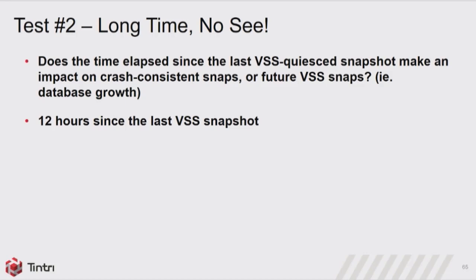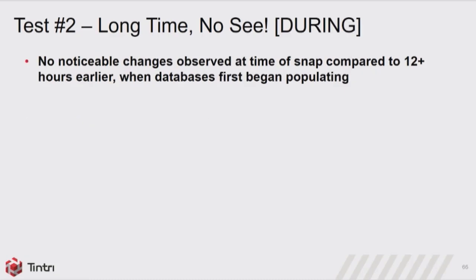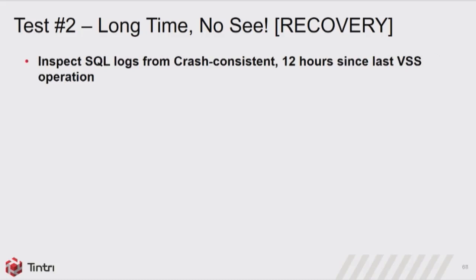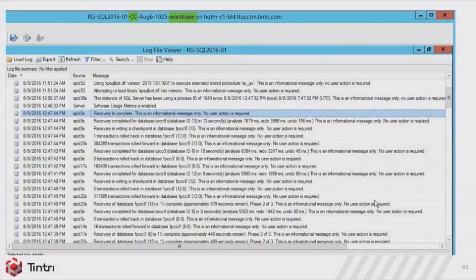So what we did here was just go 12 hours since the last VSS snap under a heavy write situation. So just keep on throwing the stuff in there and then see what the recovery looks like. During, the test results were identical to earlier. No change here. And then the recovery of it, so 12 hours earlier when I was doing those crash consistent ones, like test 1, my results were 11 seconds.